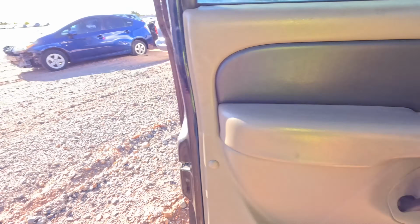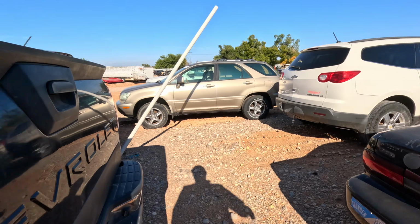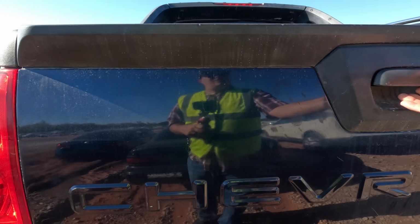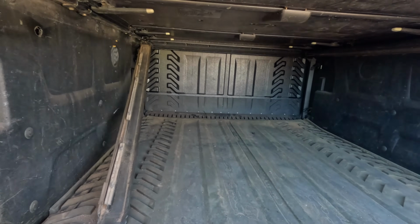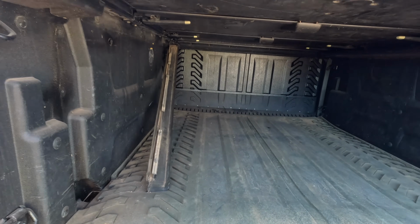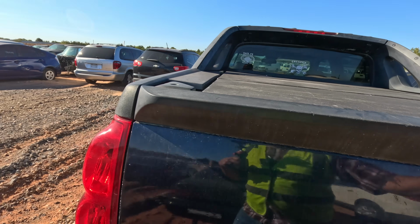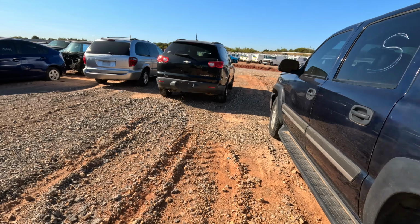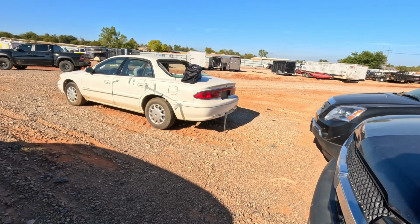We'll pop the hood. Of course, she's going to have the 5.3. Let's see what things look like back here. Oh, no. There we go. All the plastic is kind of wearing on it, but, oh, man. Tailgate weighs about 1,000 pounds. This is not a bad truck. Personally, I'm not interested in it, so if you want it, come and get it.